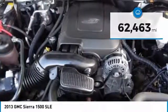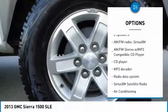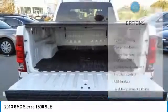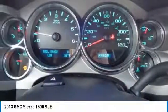Here are some of this vehicle's great options: traction control, air conditioning, leather-wrapped steering wheel, dual airbags, power steering, one owner, center armrest, AM/FM CD MP3 radio, security system, CD player. Come see the car for yourself.